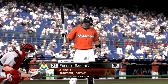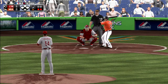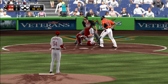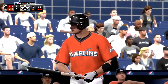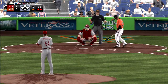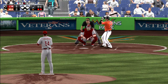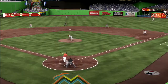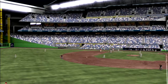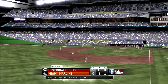Freddie Sanchez will stand in now. He's struck out and flied out, 0 for 2 thus far. And here's a fastball called for strike 1. Now the pitch. Now a ball bounced towards the second baseman. There to play it is Phillips. Throw on to Votto will take care of him at first, and the side is retired. So he keeps rolling right along. Make it 7 shutout innings now. 8th inning coming up. Reds lead this one 5-0.